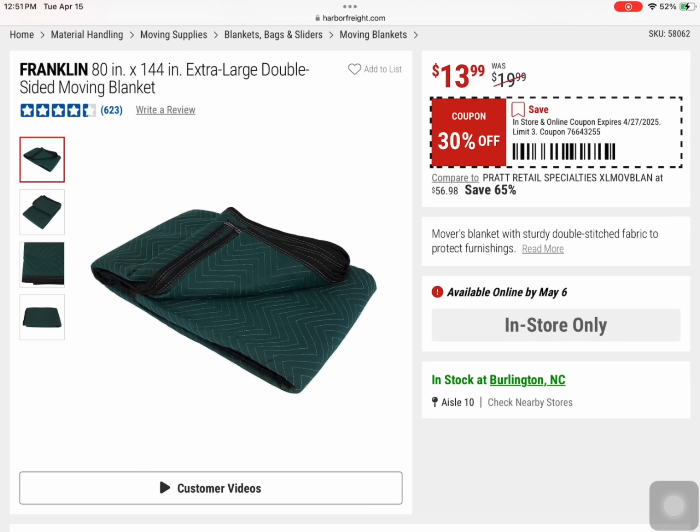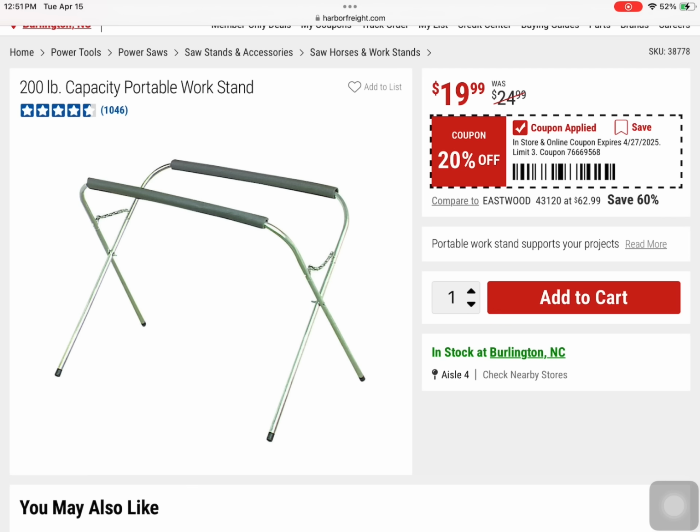Now, if you're moving, from Franklin, they've got these 80 by 144 inch extra large double-sided moving blankets. So these are great if you need to wrap around furniture or pianos, I guess. $13.99. These were $19.99. Now, this is a 200-pound capacity portable work stand for $19.99.